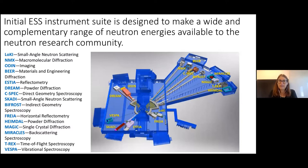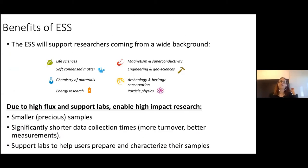All of these instruments are designed, and located, to receive a huge range of neutron energies. And each of them really has a specialist neutron science community that they are designed to cater for. The ESS will really support researchers coming from a wide background of disciplines. We have many instruments that support life sciences, soft condensed matter, chemistry. There is quite a use of neutrons in battery research that of course has a huge impact in our future. Magnetism, engineering, geosciences, and then of course people like to use neutron imaging to also study archaeologically relevant or important samples. And finally, of course, the particle physics community is very keen to build something out here as well.